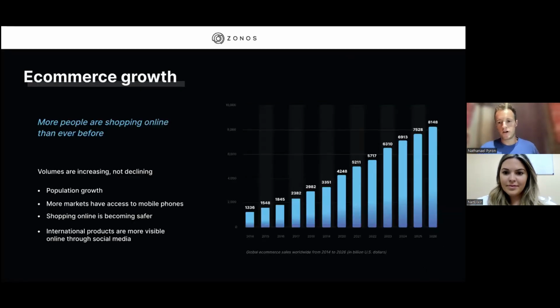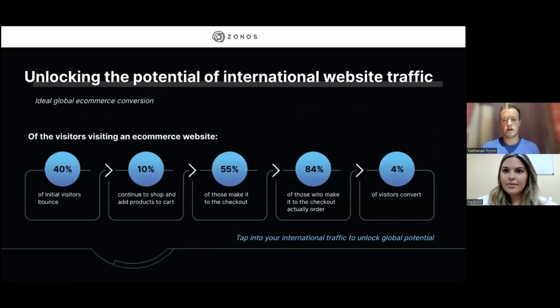First, just to preface, I assume you all joined because you understand there's a great opportunity internationally. This is some historical data and projections for global e-commerce. Obviously, the internet is becoming more accessible around the world. With social media, people have much higher visibility into products that are available in other parts of the world. And people are becoming more and more confident and comfortable purchasing from retailers not based in their home country.